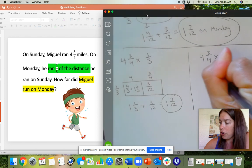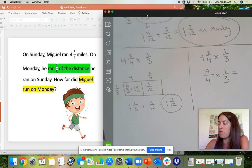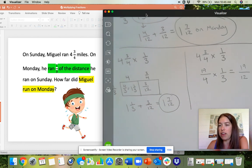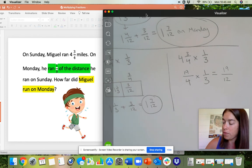times 1/3. Now I can just multiply using my regular standard algorithm for multiplication of fractions. 19 times 1 is 19, and 4 times 3 is 12. I don't just want to leave it as 19/12. That's harder for me to really picture how far Miguel is really running. So instead, I want to take out 12/12, which would give me 1 whole, and I'm left with 7/12.